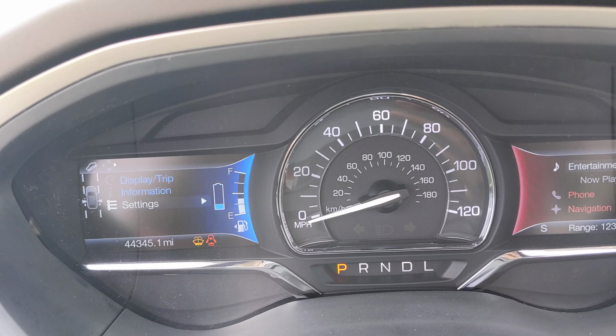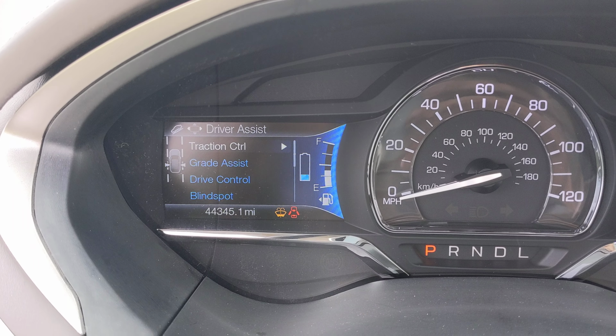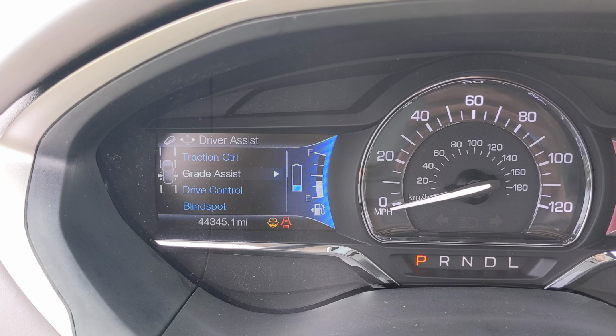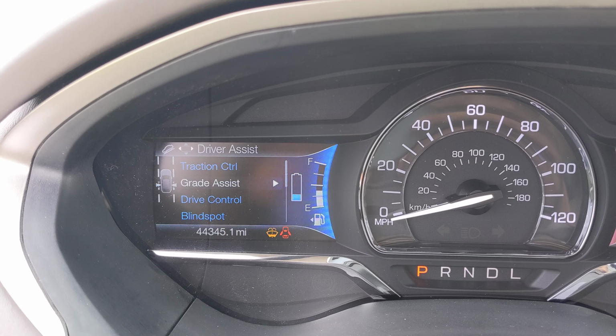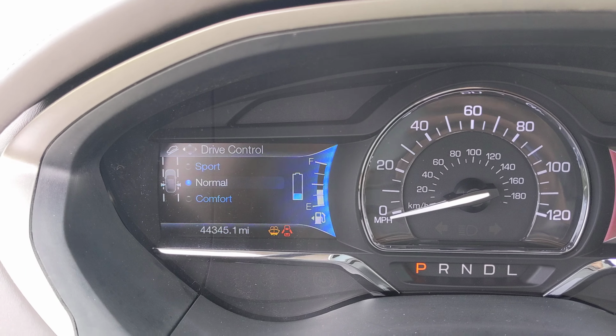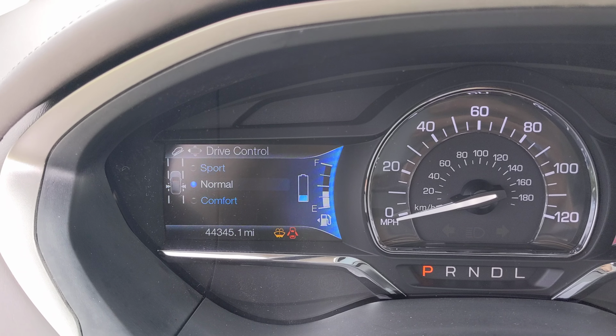So we're going to go into the settings mode, into the driver assist. Traction control, great assist. This is going to keep you having power going up and down. Even if that hybrid is on, it'll make sure that it kicks that gas motor in a little bit quicker if it needs to. Your drive control. So think of this as sport, normal, and comfort. Sport mode, you're going to get that extra set of juice, the extra power.